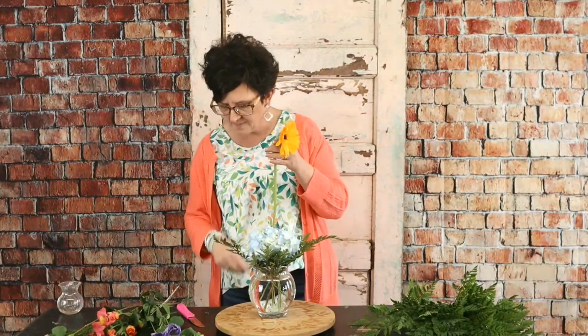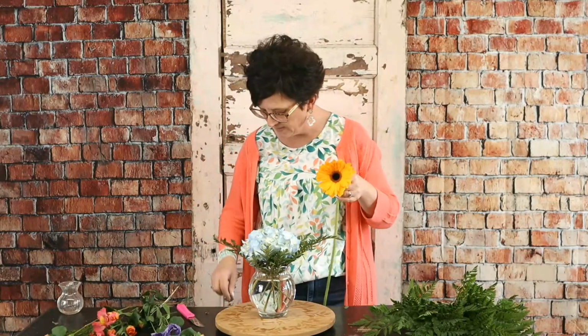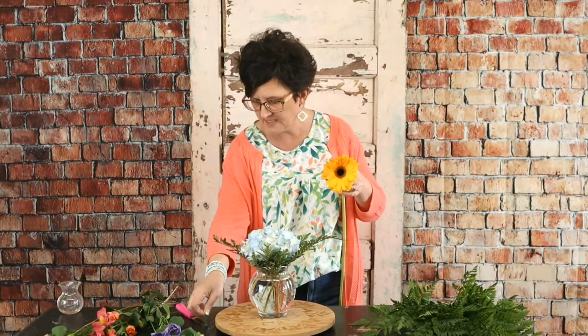Next, we're going to come in with a yellow Gerbera daisy. You can see how a Gerbera daisy kind of has a bend to it, right? So I am going to take a florist wire. I have several in my little drawer here. I'm going to press it right here in the back of the disc, and I am going to wire that stem. I like to wire a Gerbera because it helps me to manipulate its little neck.